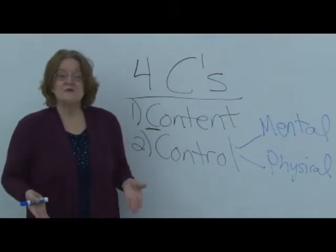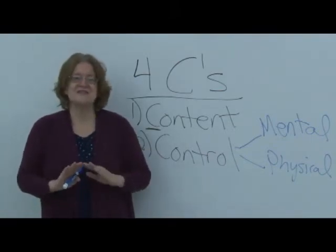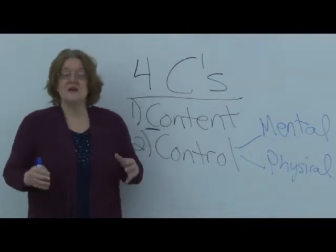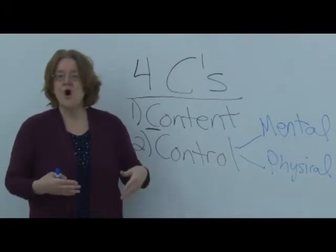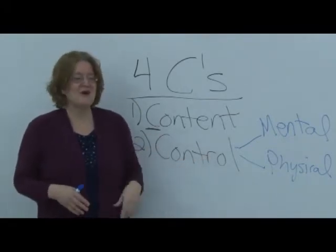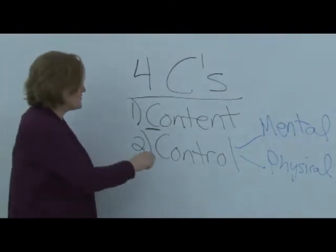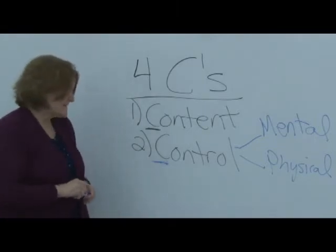The same thing when you get to NCLEX, however, where you can't go back. Don't let one question totally make you so anxious you can't function. Take a deep breath, use some test-taking tips, and then move on and let it go, like that song in Frozen. So we have content, we have control. If you take control, then you're going to be a better test taker.